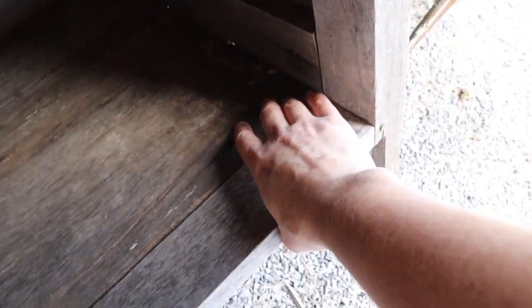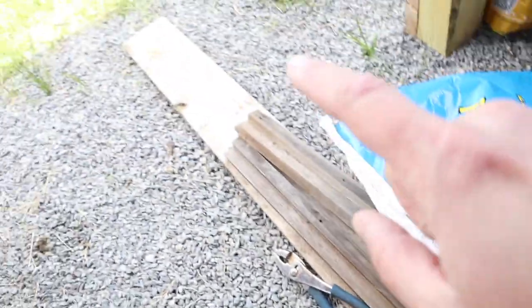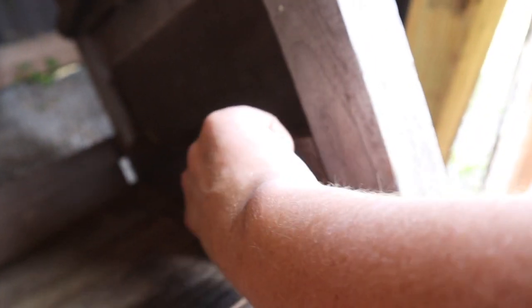Problem. This side of the board is pretty rotten. This side is still solid, and the tongue and groove part down in here is still great. What I'm going to do is cut a section off of this picket, which has already been cut off of, and use it under here to give me some structure to screw into this board. I don't know if anybody can see that, but here's hoping you can't, because I ain't gonna repeat myself.